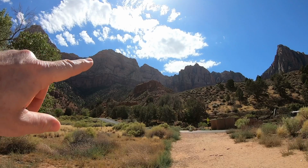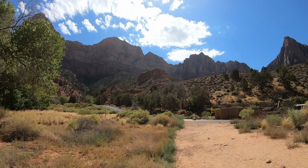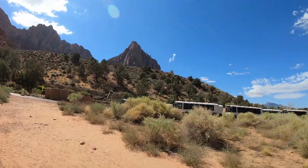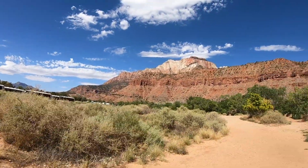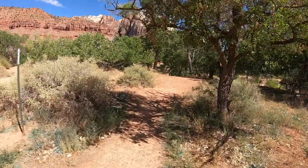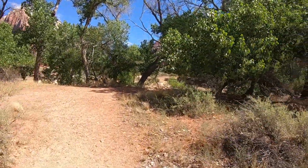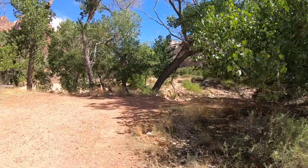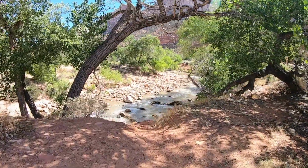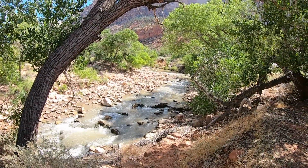All right, so one more video. I was up there. So I am back down in the valley. So that's where Watchman Trail goes, and I'm next to the shuttle buses here and down in the valley. The valley's so low. And it took about 30 minutes to hike down. It took about 45 minutes to hike up to where I turned around. And here we have the river. Let me sit by the river for a few minutes.